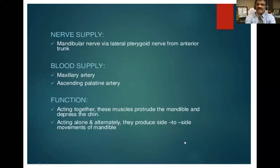And nerve supply is again mandibular nerve via lateral pterygoid nerve from the anterior trunk. Blood supply is by maxillary artery and ascending palatine artery. Function: acting together, these muscles protrude the mandible and depress the chin. Protrude. You have to bring your mandible front like this. Acting alone and alternately, they produce side-to-side movements of the mandible like this.